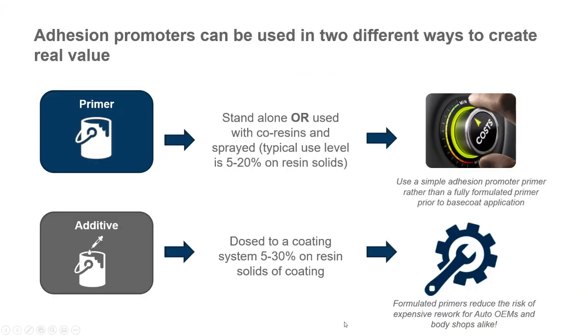All right, so let's look at how adhesion promoters are used. They can be used in a couple of different ways, whether that be a primer or additive. If they're used as a primer, typically that can be considered a standalone. We also call that a wash primer, where they're reduced down to 5 to 10% solids and sprayed at very low solids there.